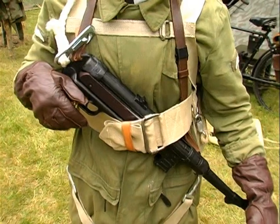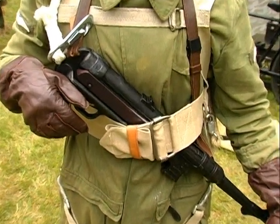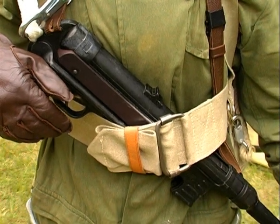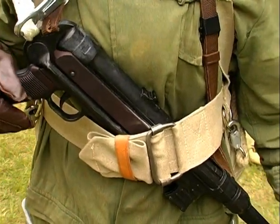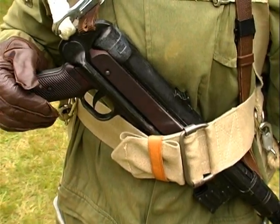The MP40 was originally designed to be carried by officers, NCOs, squad leaders, but the only difference is the Fallschirmjägers, early in the war, they gave every one of them an MP40 so that they would have maximum firepower when they landed. So most FJs would have a machine gun, as opposed to a rifle. But towards the end of the war, when they were fighting as infantry and not jumping anymore, they received a rifle like everybody else.